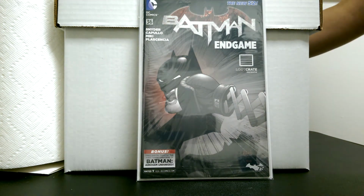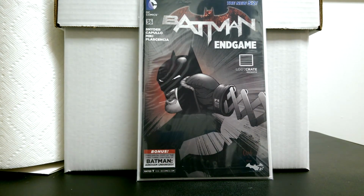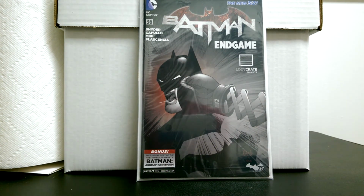It's still polybagged, and I am not planning on opening it up because I have the Adam Kubert variant cover for this already, so I have an open book.